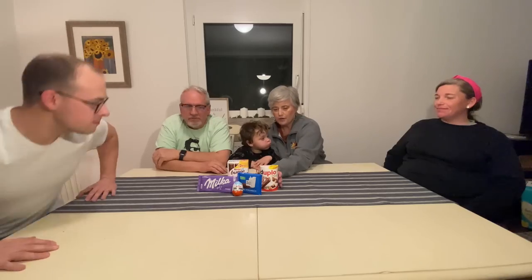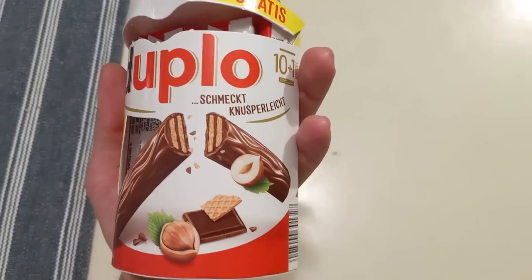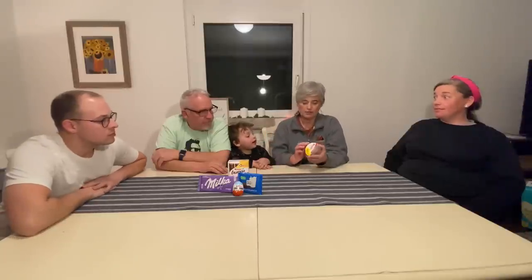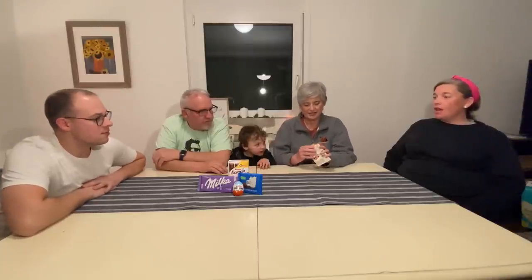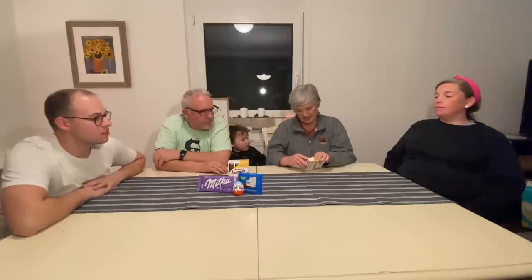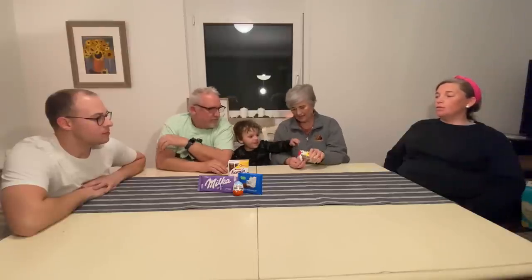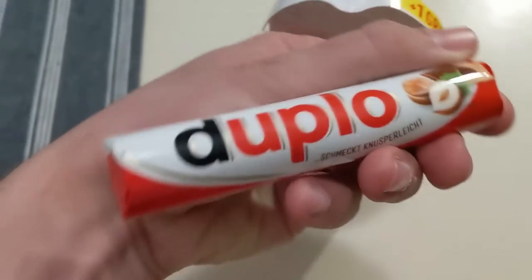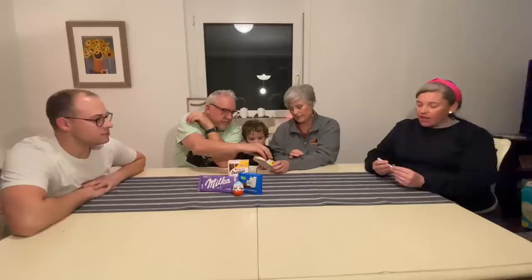Okay, so next we're going to try Duplo. I wonder what that means, the plus one. I think you get one free. Oh, look at that. That looks cool. So it's a little candy bar. Little snack size candy bar. I think it has a wafer.